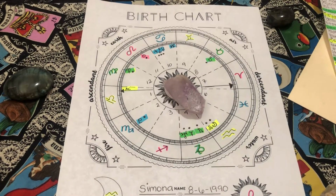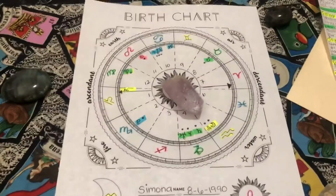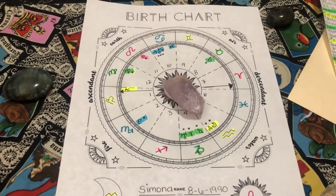And last but not least, I wrote down less is more. So less is more. It's a big lesson for you. Less is more in your lifetime.